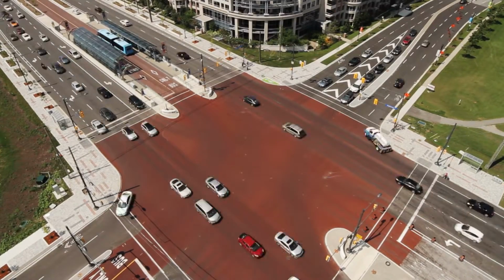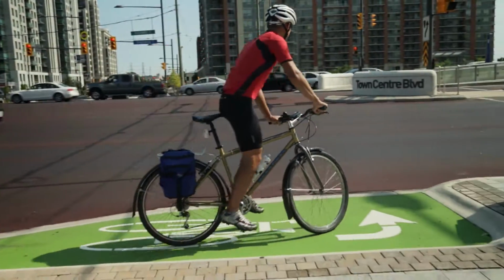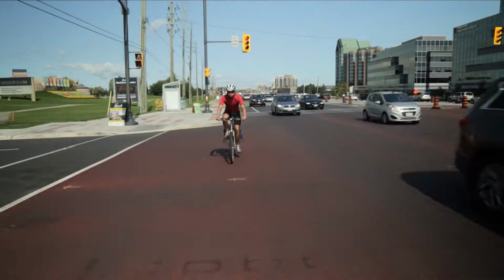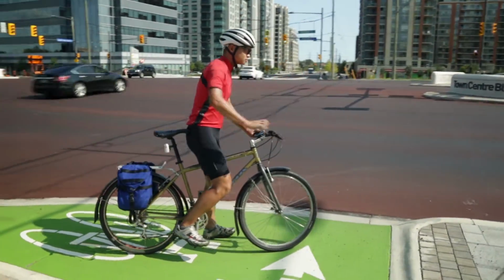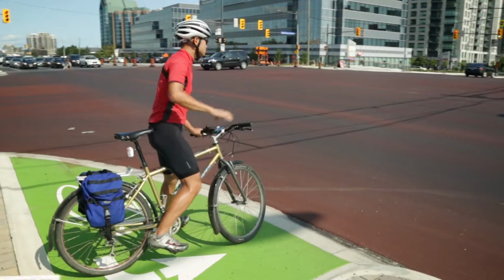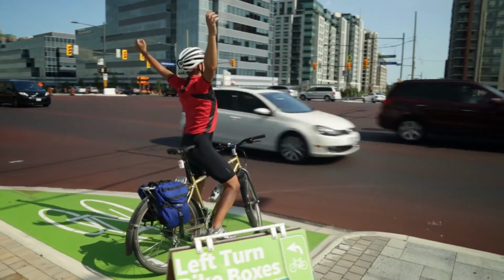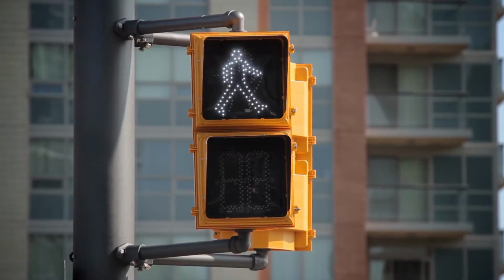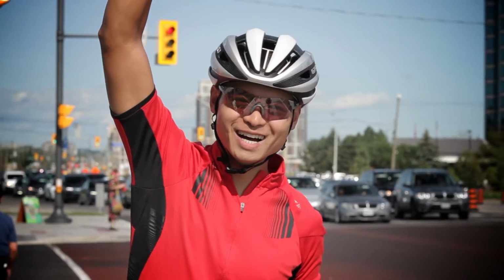Now that the rapidways have arrived, cyclist Cedric makes left turns in an easier, safer, and best of all, more precise way. He first moves straight through the intersection. At the corner, he pauses in a bike box and turns his bike to the left. Here, he catches his breath and stretches while waiting for the signal to change. Then, with the flick of a light, he's back on the move. A perfect left turn. Good job, Cedric.